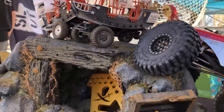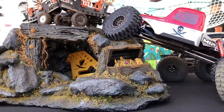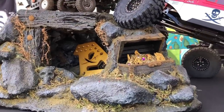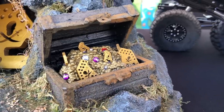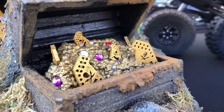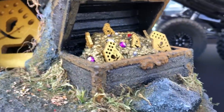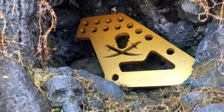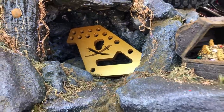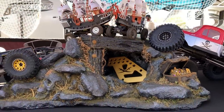Lee built this. This is Bone Box again. Lee Lewis on Instagram. But check out this treasure chest built into this rock formation he did. It's got Rock Pirates gold shock towers in here, jewels. And then look at this giant shock tower. This thing's about the size of your hand, bigger than that even. But this all lights up at night. We'll cover it again later tonight.